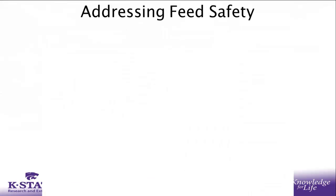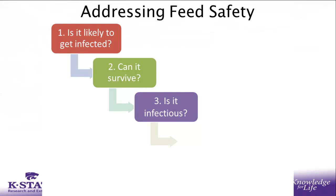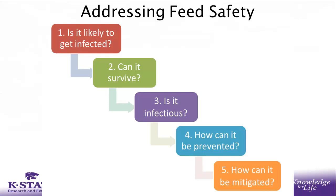So when we think about feed safety as a broad topic, we'd like to think of this topic as a series of a cascade. Throughout this cascade, various aspects have been addressed throughout various research activities. When we think about whether feed or feed ingredient can become contaminated and ultimately lead to infection, the first step in this cascade would be to address, is it likely to become infected?